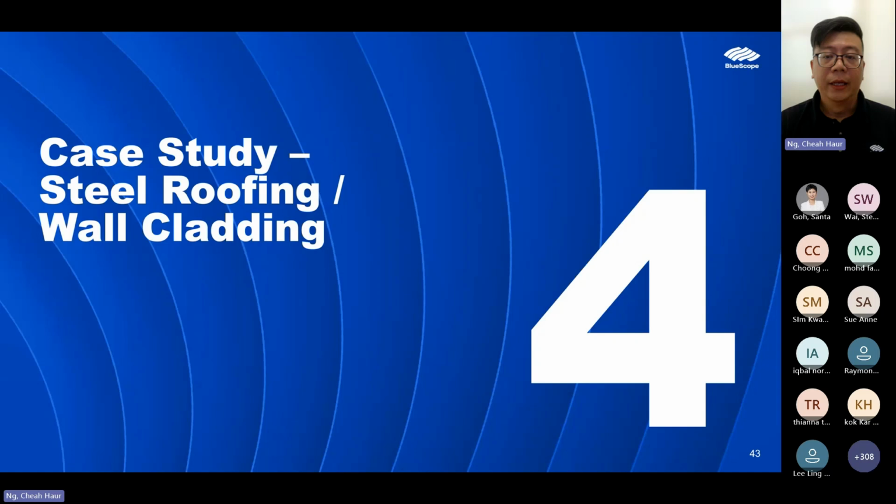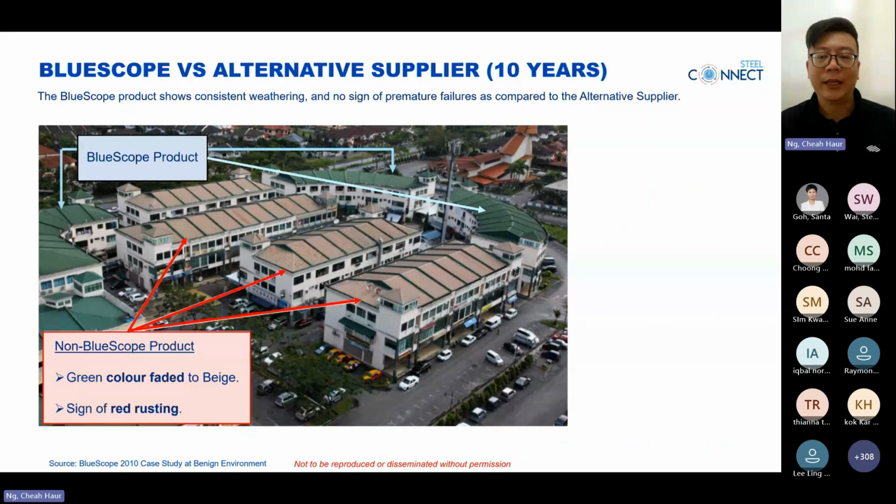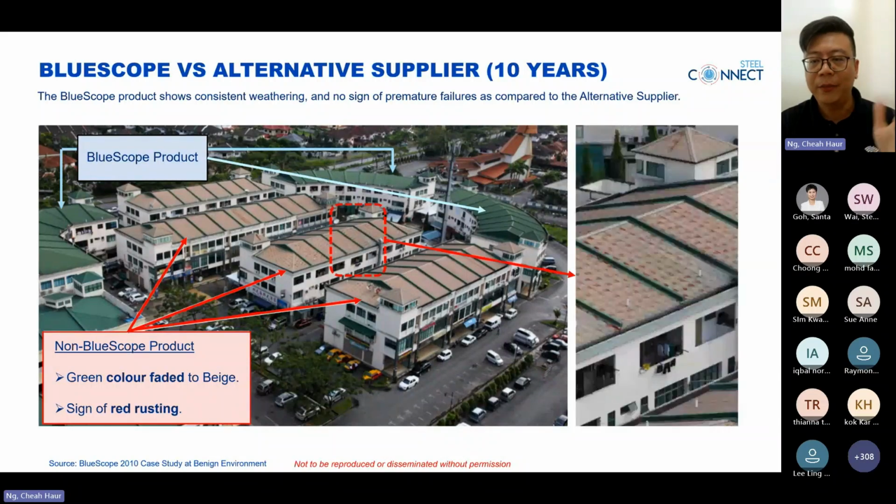Okay, so how bad is the situation, or what are the consequences, if a low-quality product is accidentally or maybe purposely used in a project? Let's take a look at an example, some case study to share with you. This is a real case that happened in Sarawak. The developer engaged a contractor to construct the middle 4 blocks of a commercial building. Let me point it out: the middle 4 blocks. Then they engaged another contractor to build the outer 4 blocks of the building, the surrounding 4 blocks, right?